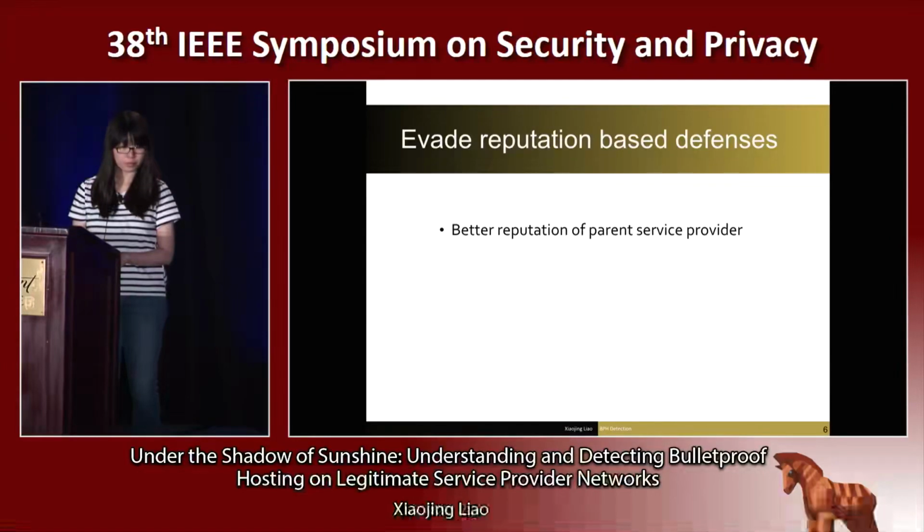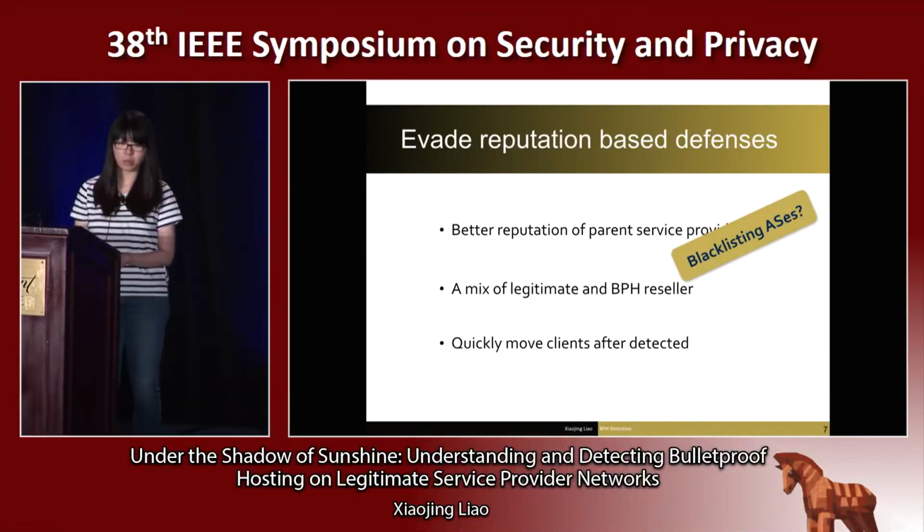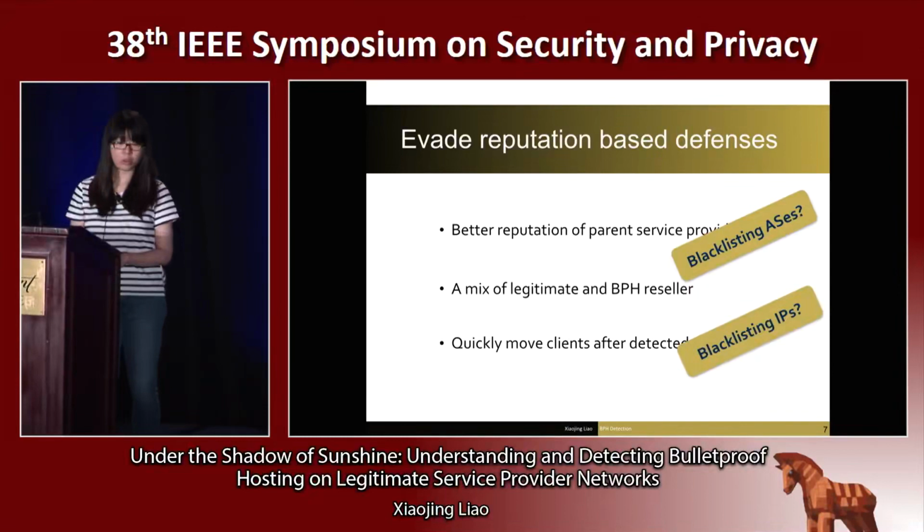Furthermore, the bulletproof hosting service rents instead of owns the infrastructure. These strategies enable them to quickly move their clients when they are detected. Hence, blacklisting the reputable service provider is not feasible due to the large amount of collateral damage. Also, blacklisted IP addresses are not useful due to the ability of bulletproof hosting services to move their clients to new IP addresses when they are detected.